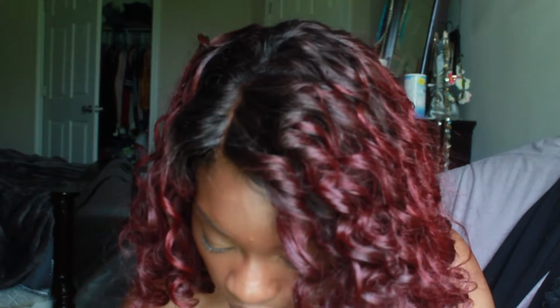Now, this foundation right here, it just did not work for me. I've tried it with different primers. I tried it with the Fenty primer. I actually feel like it was kind of worse with the Fenty primer. I tried this with the Silk Canvas, and I just simply don't like the finish of this. I feel like it looks very powdery and dry, and it just didn't work for me. For shade reference, I have the color 420, which I do think was a tinge too light for me as well, so that's another thing that I didn't care for.